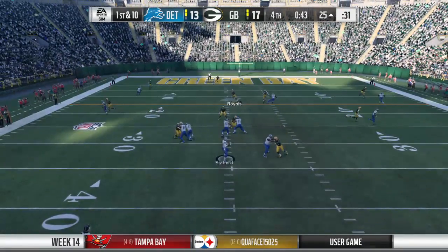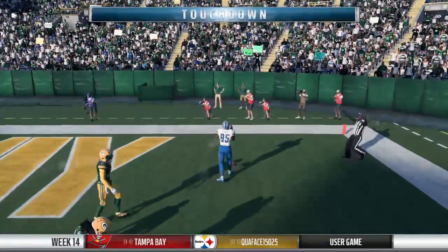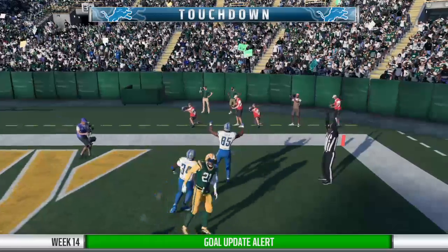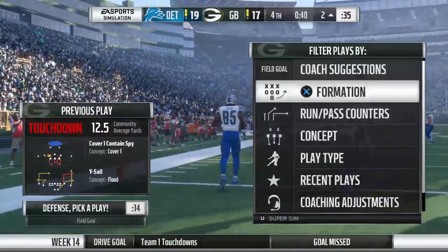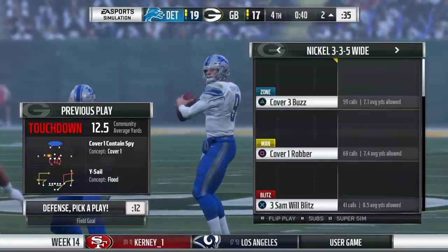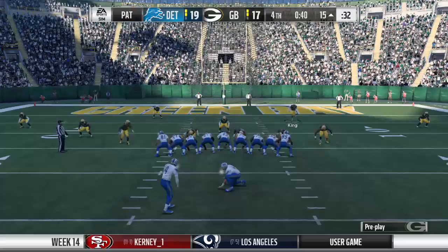They'll look to throw. That is caught right at the 10-yard line. And he'll get into the end zone. Touchdown, Detroit. Eric Ebron in the final minute. And the Lions have taken the lead here in the fourth quarter.